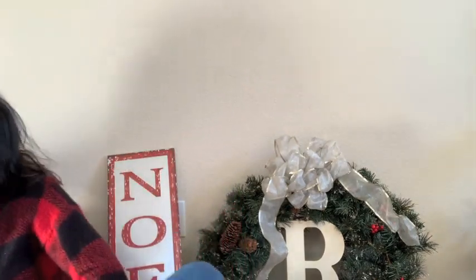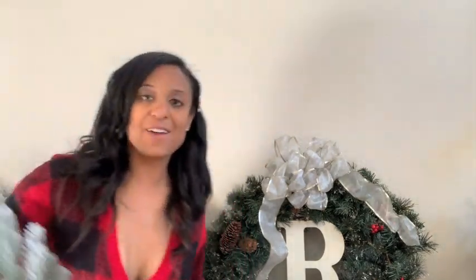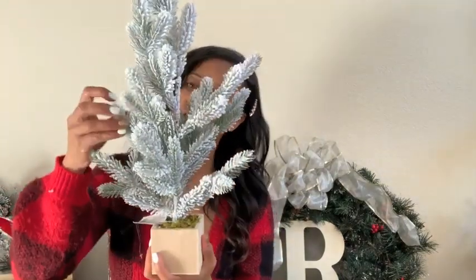And then I picked up two of these frosted trees and they were $5. And your Target should have them now. You can run out and get them, and I just like them, and they'll add just that little special touch to our area. These may go in the master bedroom as well. I'm not sure yet, but I just thought they were really cute.